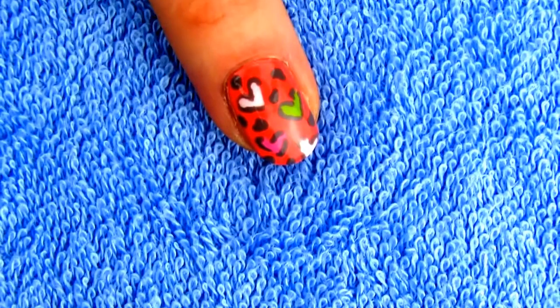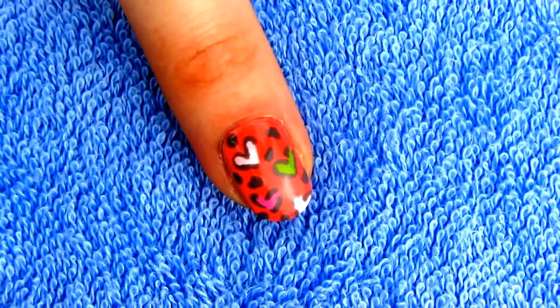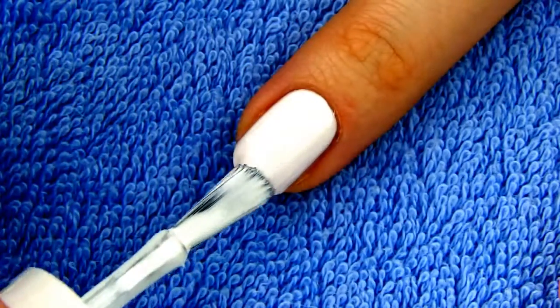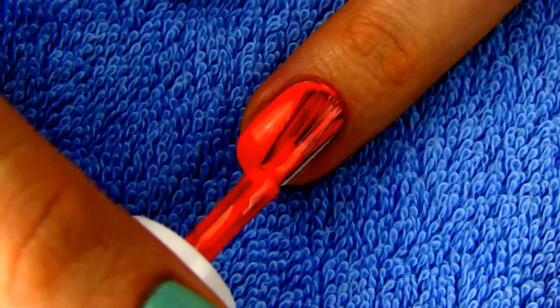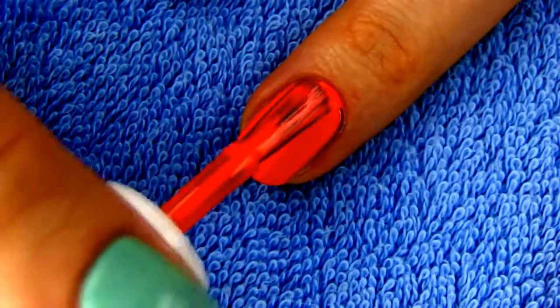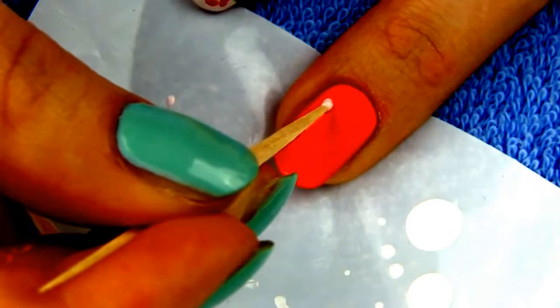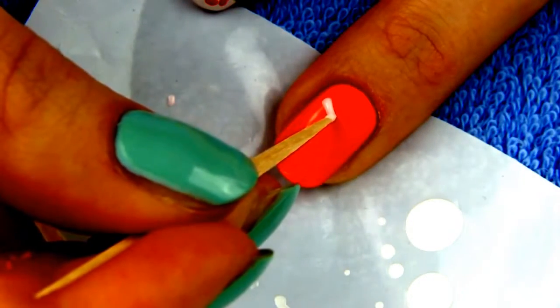For the third design, I'll show you how to make a funky leopard print nails. I'm first applying 2 layers of white polish because the orange I'm using on top pops so much more with the white under. To make a heart, draw a V shape like this.